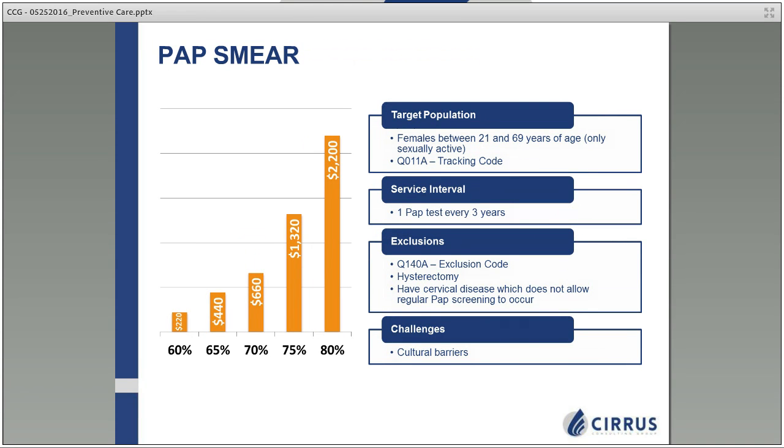So for the pap smear, females between 21 and 69, only sexually active. Again, we spoke earlier about the tracking code, the Q011, one every 3 years. And we want to make sure that we're billing exclusion codes also if they're not eligible for it.